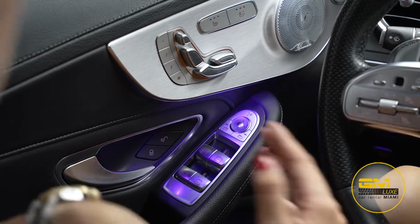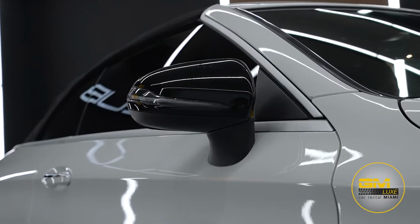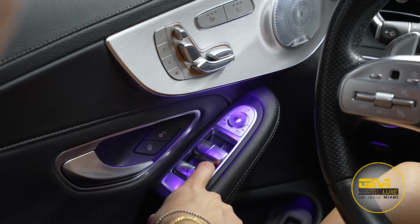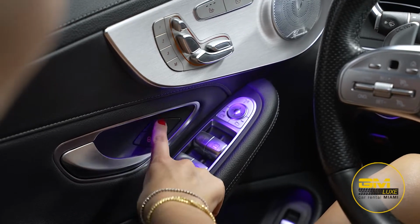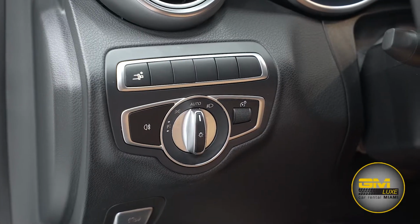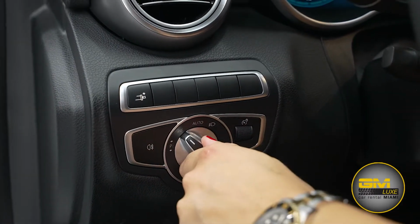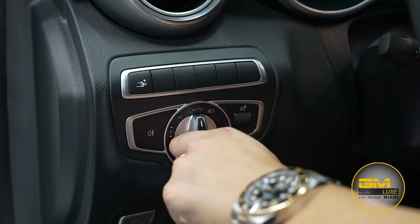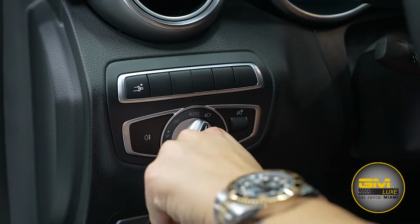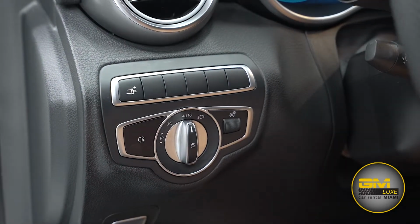If you want to close the mirrors, if you're at the car wash, for example, you just press on this button and it's going to close. The 4 windows, you just lift it up and down and the windows are going to go up and down, and lock and unlock. So here we have our lights. Right now it's on auto. We can always switch it to just have your interior lights and the Mercedes lights up front. But if you want to have full light on, you switch it to the right. Here we have anti-fog lights. You just press it and it's going to go on.